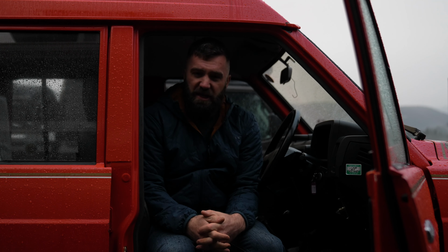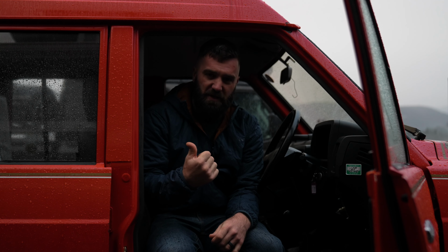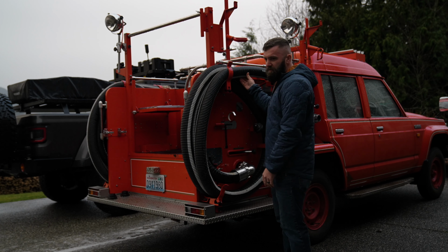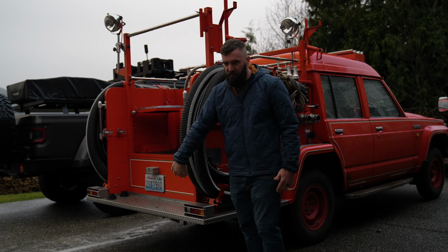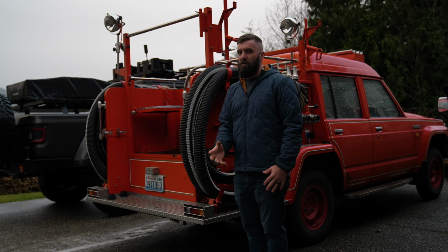So let's take a look at the fire engine part, because that's quickly going to be removed because we have some other plans for that, but I want you guys to see it before we take it off. So this is the fire engine part. Comes with a variety of hoses. As far as I know, the pump is functional. There's a lot of cool things on this. I actually found a shovel that's mounted underneath the rear bumper, so that's pretty cool. We're definitely going to transfer that over to the new build.